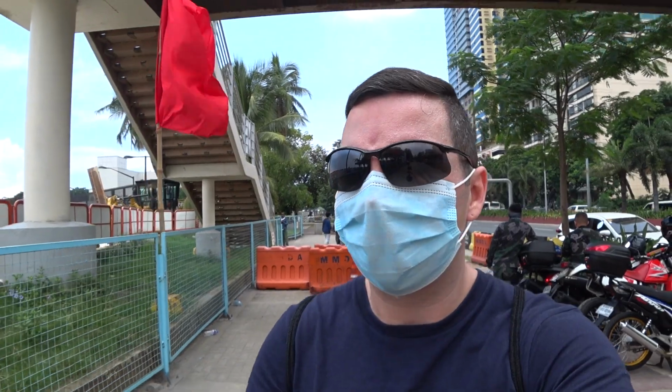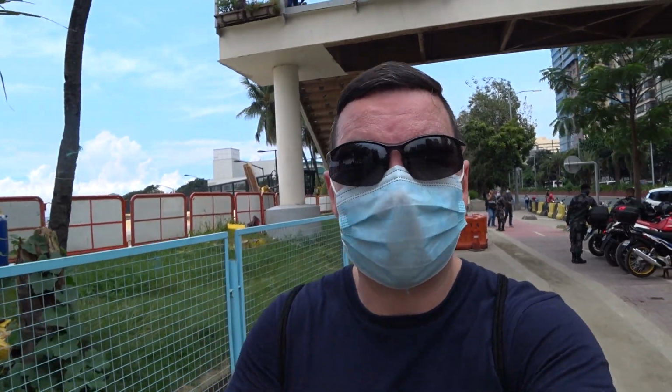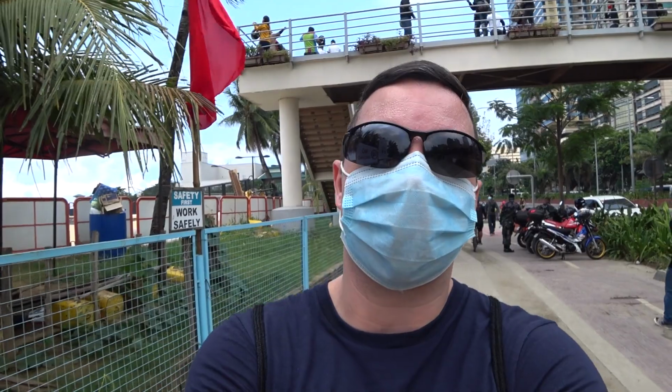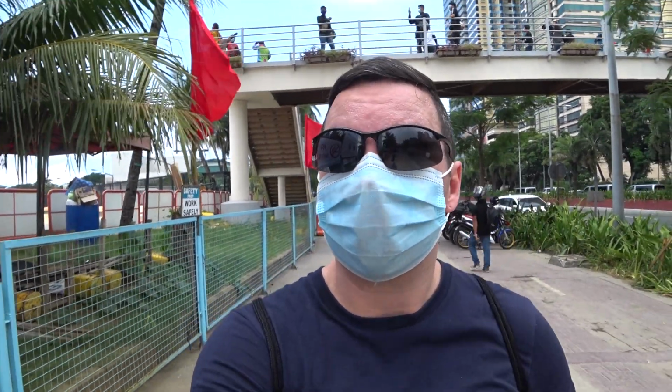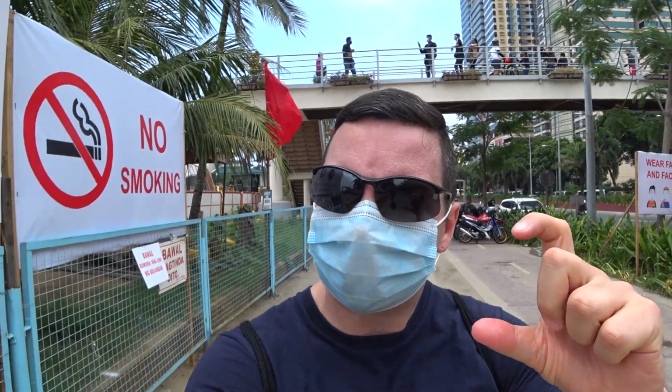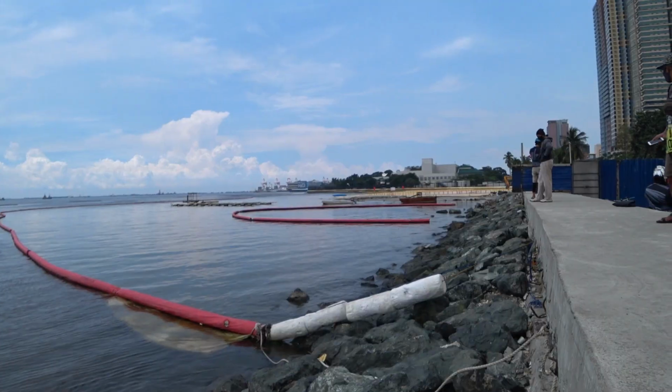The security, I don't know if they're security police or the military, but they don't want people standing up there permanently. So to stand up there, if you're going to take a picture, it's got to be quick and then keep walking along. So that's one thing that has definitely changed, which is good for the social distancing, that they're going to keep people moving, quick picture, and then move it along.